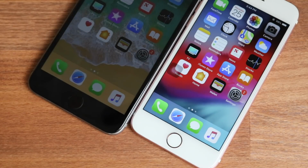But in terms of the specs, the iPhone 6s Plus had the Apple A9 chip, a dual-core CPU, and 2 GB of RAM, where the iPhone 7 has the Apple A10 Fusion chip, a quad-core CPU, and 2 GB of RAM as well. So on paper, it does seem like the iPhone 7 is actually faster than the iPhone 6s Plus.